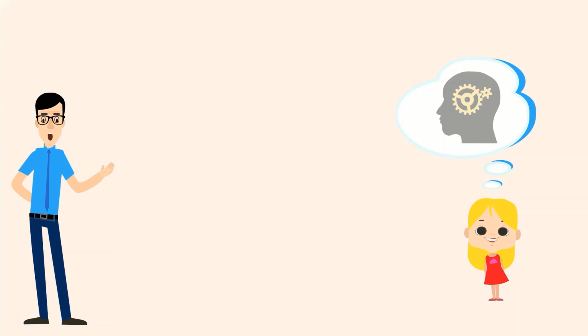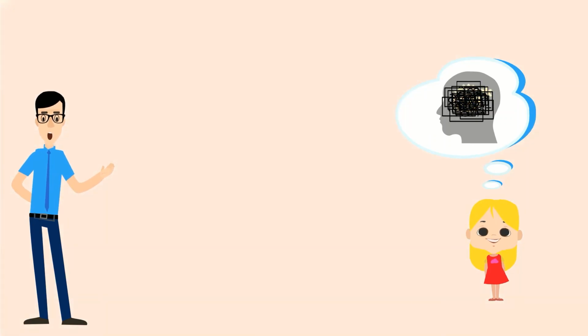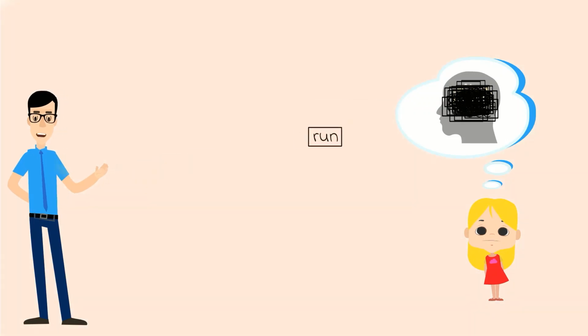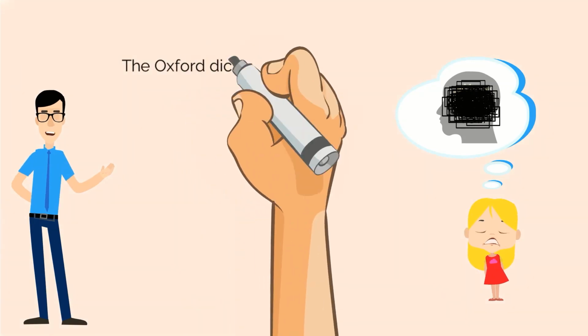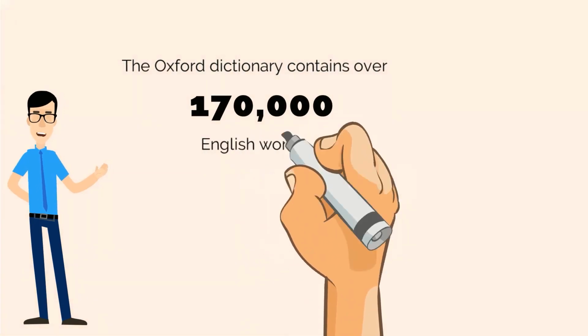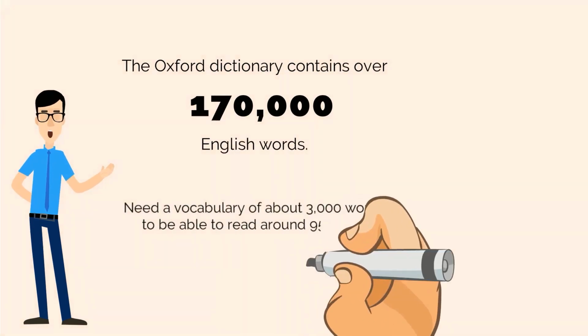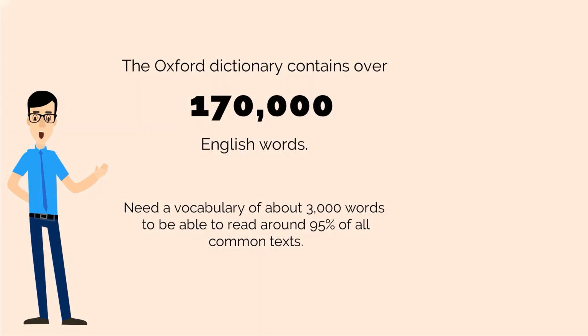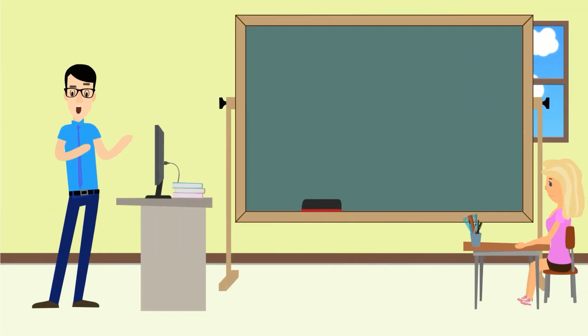Imagine this is your child trying to learn to read by memorizing sight words. Let's introduce 20 new words. So far, so good. Now, how about we teach 20 more words? Not too bad. How about 50 more? 100 more? 500 more? The Oxford Dictionary contains over 170,000 English words. You need to have a vocabulary of about 3,000 words to be able to read around 95% of all common texts. How successful do you think your child or anyone will be at memorizing 3,000 words?